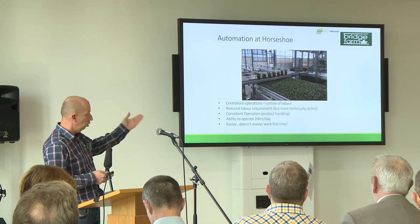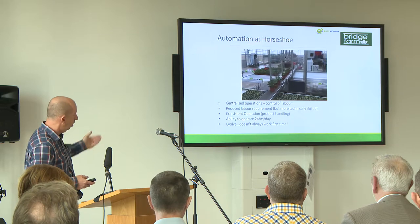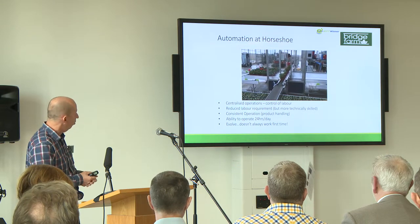So we have potting machines that lay all the product down onto the bench without any manual input. You've got one person now just controlling the machine as the fingers are picking up the pots, takes them for spacing.